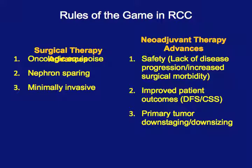And I would argue that that was the most important hurdle that had to be jumped by each of those advances to become accepted. It also had to spare nephrons, and I would argue that the least important feature is that it's minimally invasive. If you have a minimally invasive operation that doesn't work versus a maximally invasive operation that does, which would you choose?